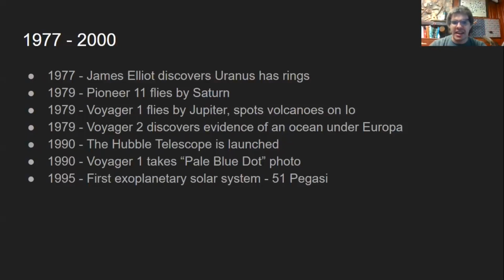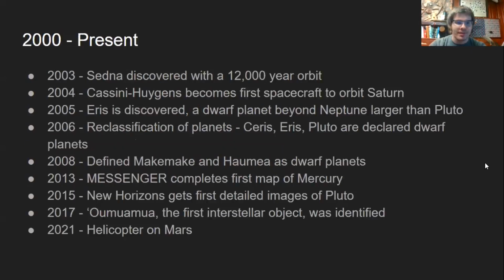That's a photo that it took whenever it was out by, I think, Saturn. It turned around and took a photo of Earth, and it was just a tiny little blue dot. In 1995, we discovered our first exoplanetary solar system, 51 Pegasi. It was a Jupiter-like planet that orbited the star 51 Pegasi once every 4 days. So it's what's called a hot Jupiter, because it turns out they're somewhat common after discovering more of them, but we still have no idea how they formed.